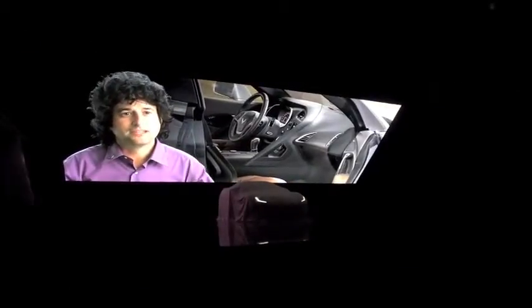And I think what we've done is we've taken some of the excitement and put that into the interior of the car. Well, ultimately for a sports car like the Corvette, it's all about the driving experience. You're one with the vehicle. Everything feels instantaneously responsive and very connected.